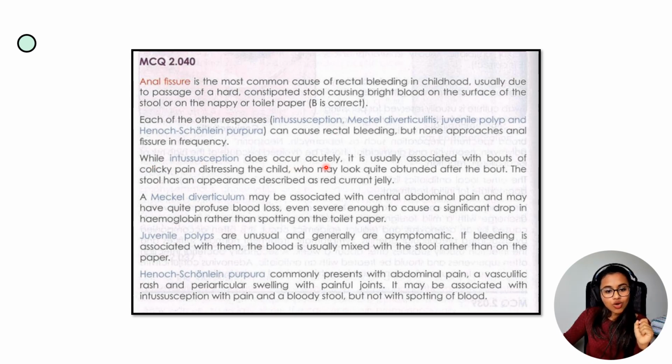While intussusception occurs acutely, it is usually associated with bouts of colicky pain, distressing the child, who may look quite obtunded after the bout, and the stool appearance would be red currant jelly. I did not get any of these features in my MCQ question, right? So that's why we're ruling that out. With Meckel's diverticulum, again, you should have a central abdominal pain. And even if you have, it's going to be a profuse blood loss, severe enough to cause a significant drop in hemoglobin rather than spotting on a toilet paper. So ruled that one also out.